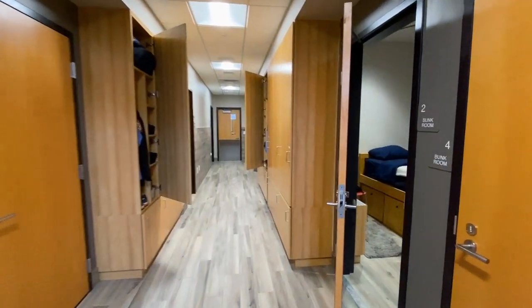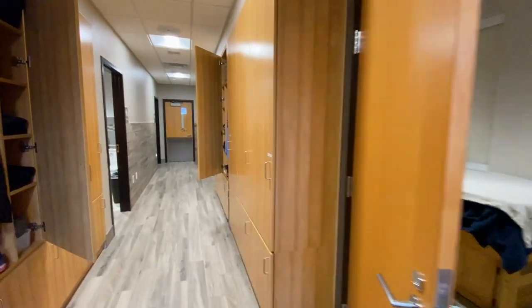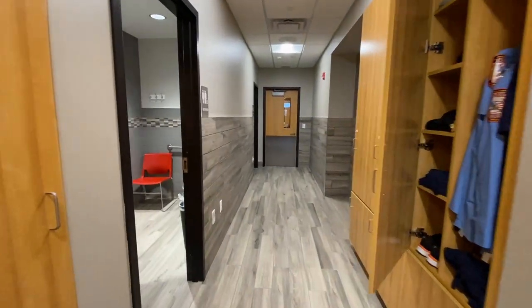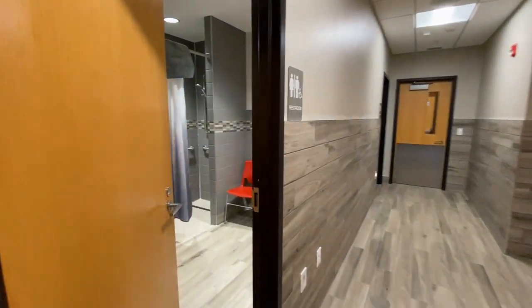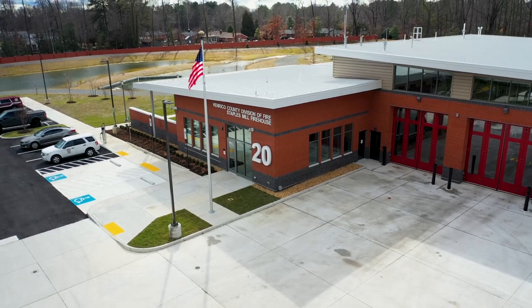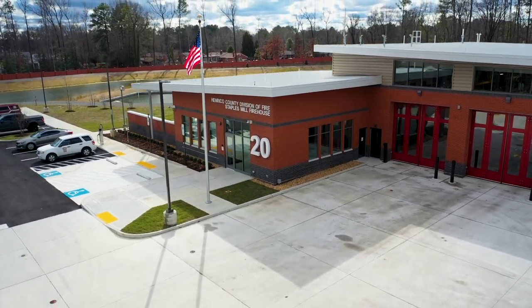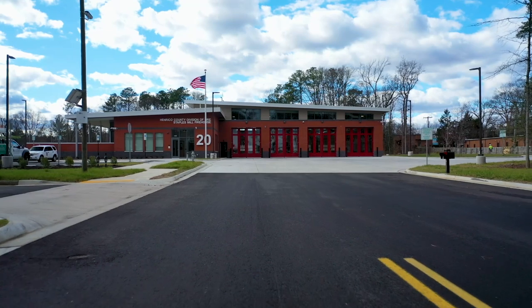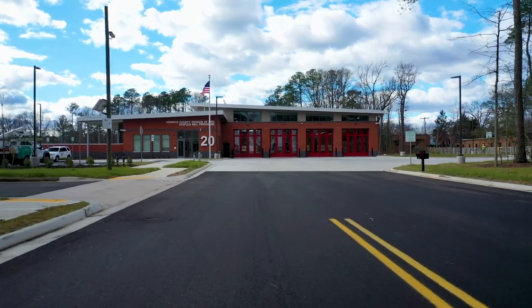This is like the future prototype that we will be designed and enhanced from this point on. So a lot of features you see here, you will see at the next station or any future station. We want our stations to be a part of the community. We're here for them. We want to be here for them. That's what our job is. We're here to serve you in any capacity.